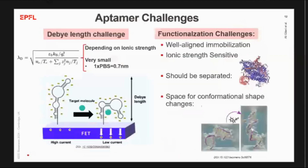But these aptamers also have some challenges. One challenge is how they are going to deal with the Debye length. The Debye length is the distance over which electrostatic changes on the surface of our FET are sensed in the channel of the FET. It's very short, especially in 1x PBS, around 0.7 nanometer. And this Debye length is highly dependent on the ionic strength of the solution that we are using. As I said, in 1x PBS it is 0.7.